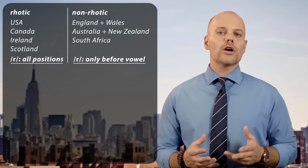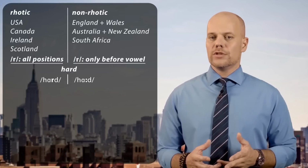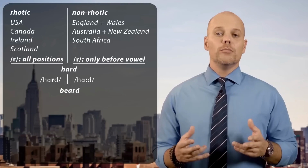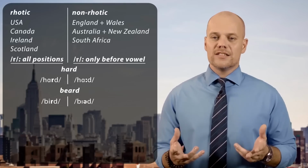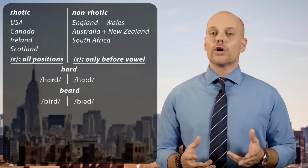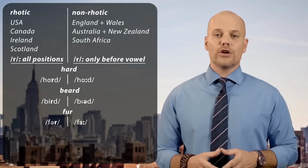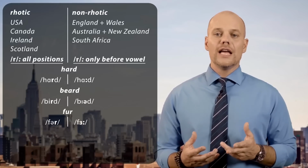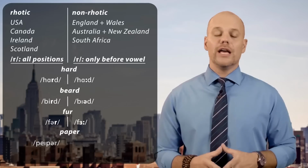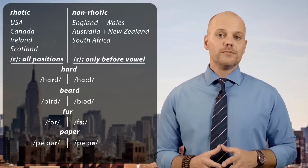To give you some examples, the word hard is pronounced as hard in American English, but it is hahd in British English. So in British English, the A sound becomes longer. The word beard is beard in American English, but it is beead in British English. So in British English, the R becomes an uh sound. The word fur is pronounced as fur in American English, and it is fuh in British English. So again, the vowel sound before the R is made longer in British English. Finally, the word paper is pronounced as paper in American English, but it is papuh in British English. So the R is simply dropped.